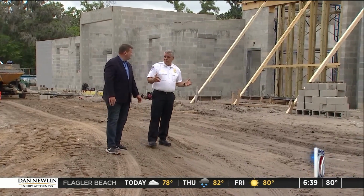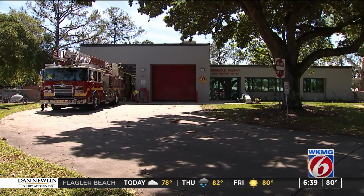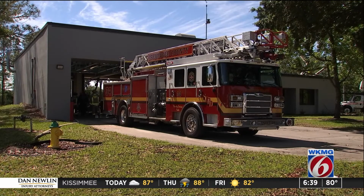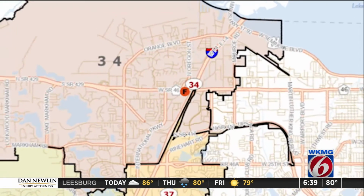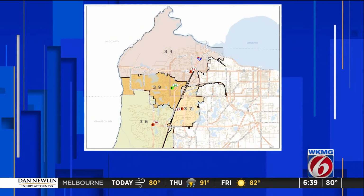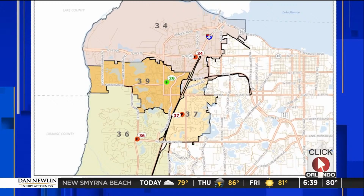Kinley began his career in Seminole County more than 2 decades ago, coincidentally working as a firefighter and paramedic at Station 34, located about 2 miles from the construction site, which currently serves this area. Station 34, just in the past decade, their call load has increased 53%. Besides Station 34, 2 other fire stations service the northwest corner of Seminole County. When the new fire station opens, it will relieve the call volume from those other locations.